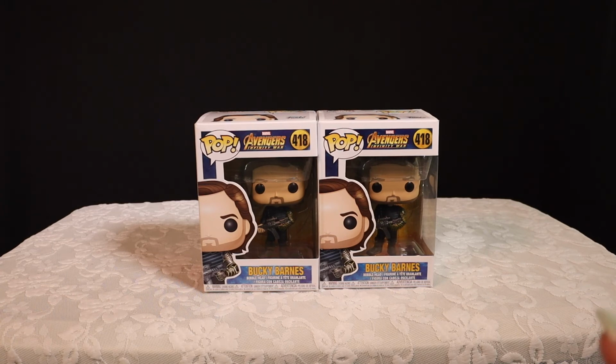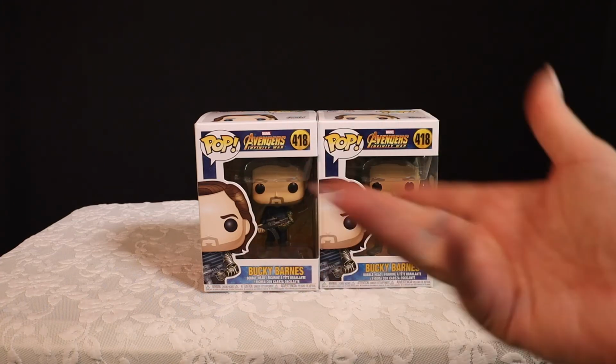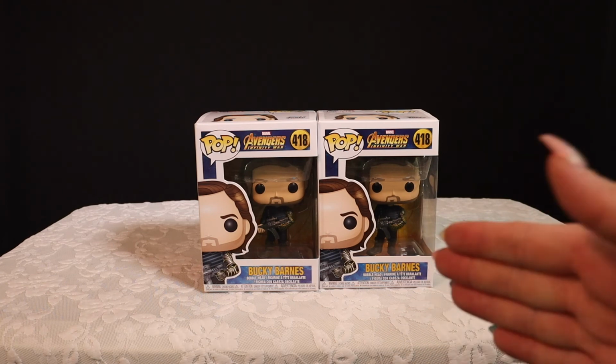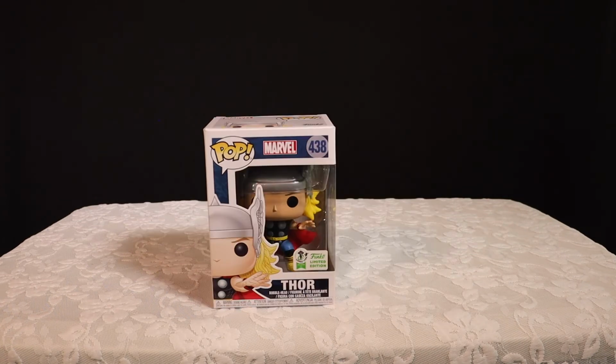I think I got 1 at a convention and 1 from a store. Basically I was somewhere where I didn't think I owned the first one, so I bought a second one. But obviously I did. I just really wish they were able to line up with the original Infinity War Funkos, but whatever. We have another Emerald City limited edition, the last one I was able to get before COVID hit and all the conventions shut down.